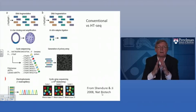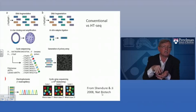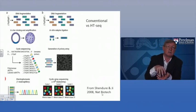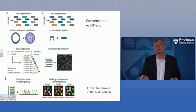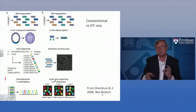So that's all terrific. The downside is the methods, at least initially, could only generate sequence of maybe 30 bases, 35 bases for each individual DNA strand. So while you could generate a huge number of sequences, they were all relatively short sequences. So the initial applications of next-gen sequencing were focused on those applications where you could make use of these relatively short sequence tags.